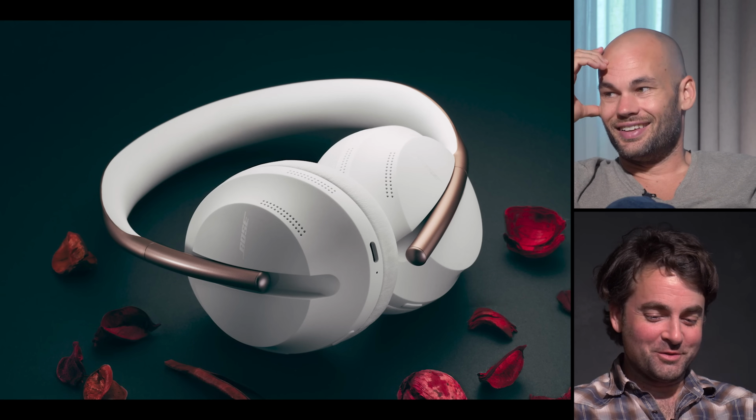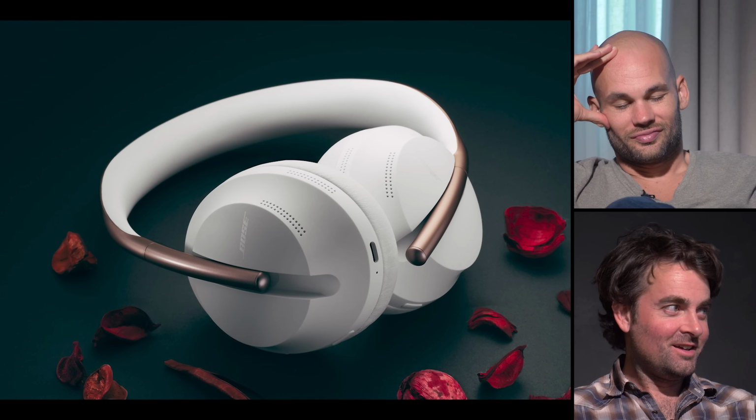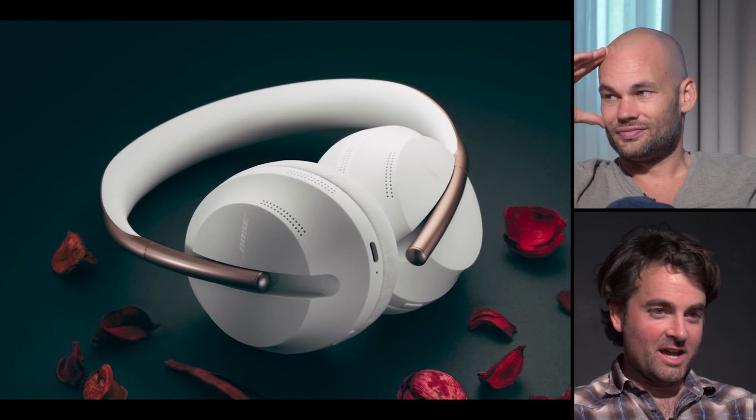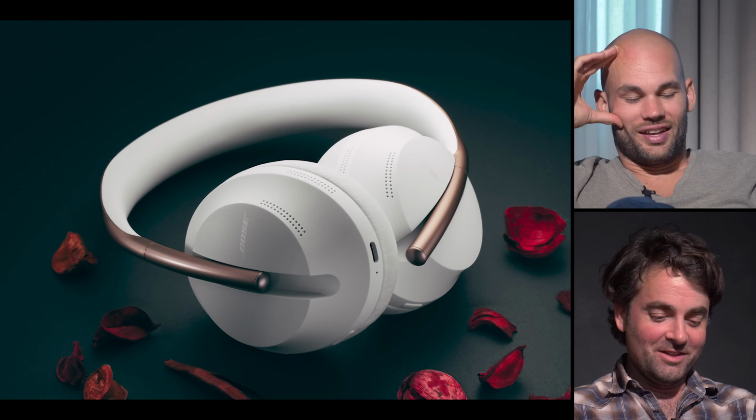I tried these on in a Bose store, not recently, and it just made me so mad. I was like, thank goodness they had the refurbished 35 IIs. And I was like, I'm going to save hundreds of dollars and get this. I like it in every way. This thing drove me crazy.